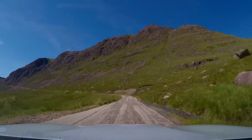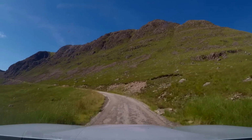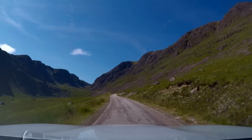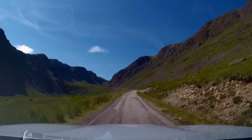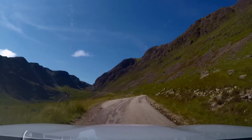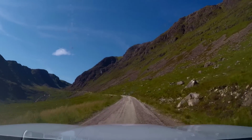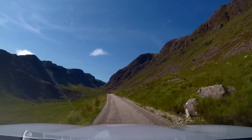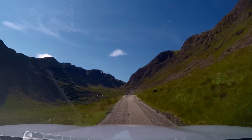When you get a nice clear view like this, nothing wrong with opening the car up a little bit more. I'm sure there's nothing coming towards us. The chap just got off his bike on the left there, halfway up the hill. One car towards us, about a mile away at the moment. Actually two. A white one and a dark coloured car. So keep looking out for the passing places.